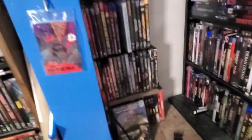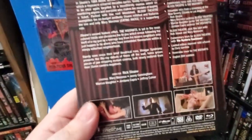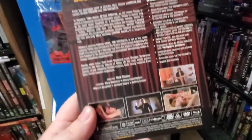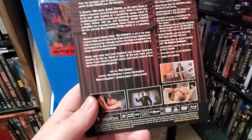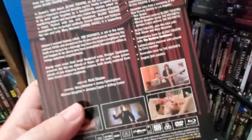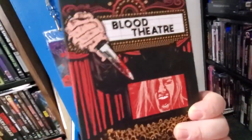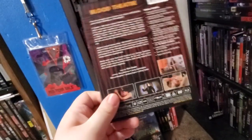We got Bloody Moon. It's a good Jess Franco film. Here we go, Blood Theater. I grabbed this one; this is one of the last slipcover versions. I managed to grab this before the slipcover disappeared. This is a really wild slasher film from the 80s that comes with the director's second film, The Visitants, which is a weird sci-fi comedy. But this is his first film, a weird slasher film about a haunted movie theater.